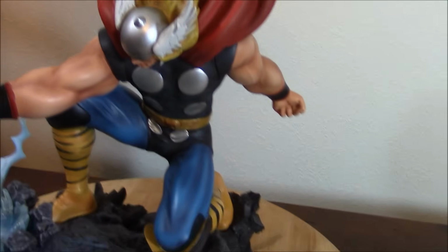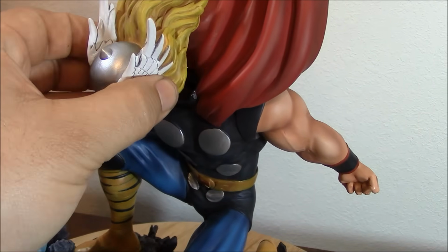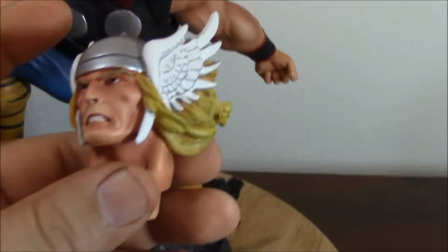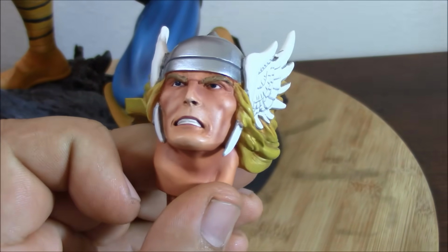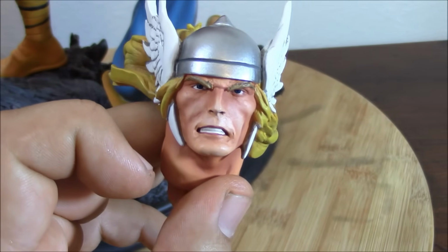Let me show you the face. I think this has a great sculpt. Let me take this. It works with a magnet. It goes into that hole right there. Very good. And here's the portrait. I like this face. Actually, I think it's one of the best portraits that I've seen of, in this case, Thor.